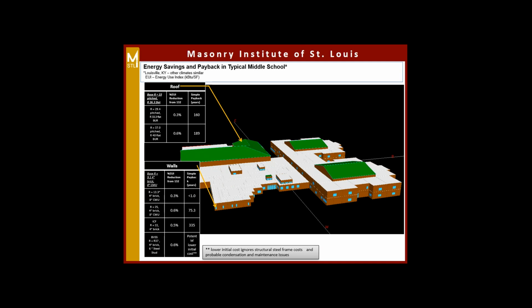Did the same thing when we were looking at prescriptive requirements in the walls. And some of those things, going up a little bit in the insulation had almost no impact, but it cost us almost nothing to do it. The payback was pretty good. However, going to ICF, what amazed me when I looked into the detail, I thought, oh, ICF is way cheaper. It was almost 25% more expensive to build the ICF wall than a typical cavity wall. Blew my mind. All right, 335 years was the payback.